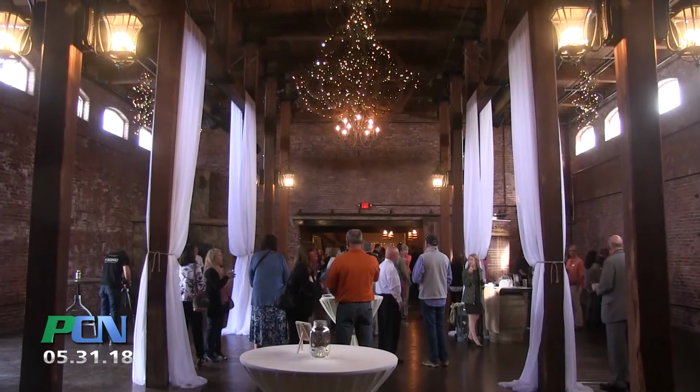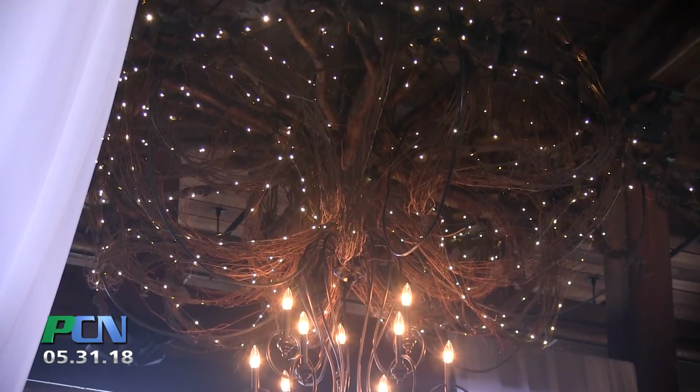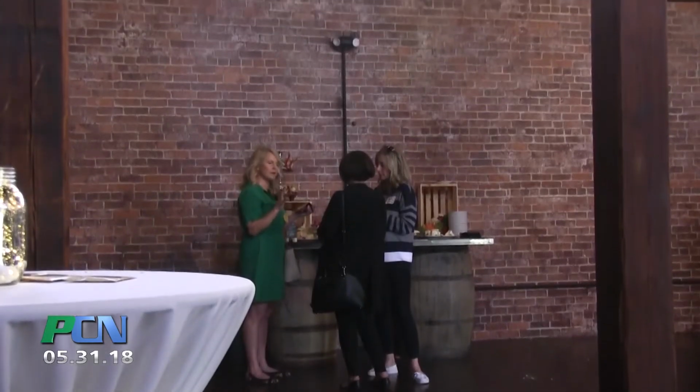While visitors in the ballroom admire the vaulted ceilings and the chandelier made from the Napa Valley wine vines, it's nearly impossible not to notice the immaculate brick walls that they rest on.